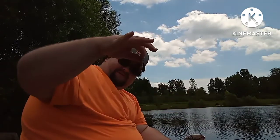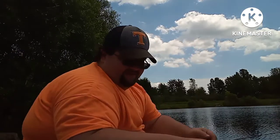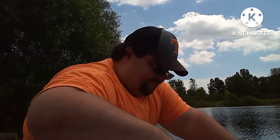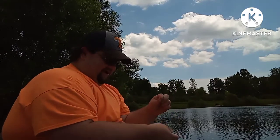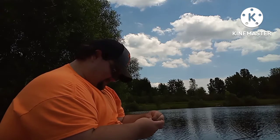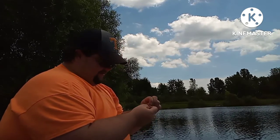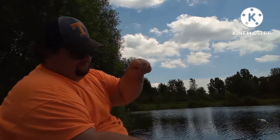Just a nice juicy section of night crawler. Because this is a little bigger hook, we can run a little bit bigger bait on it. Just get that threaded on the hook, just like so.